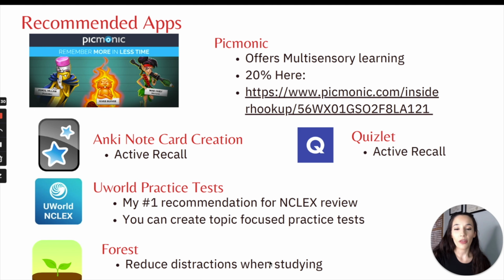So the thing is, Picmonic is great for both visual and auditory learners because they have these cute little drawings, right? So like Fever Bear, this shows like a fever. And what they do is they put them into stories. So if you like listening to learn, you can remember these stories. And if you like visual, you will remember the pictures. So this helped a ton in pharmacology, just to remember all that monotonous information.